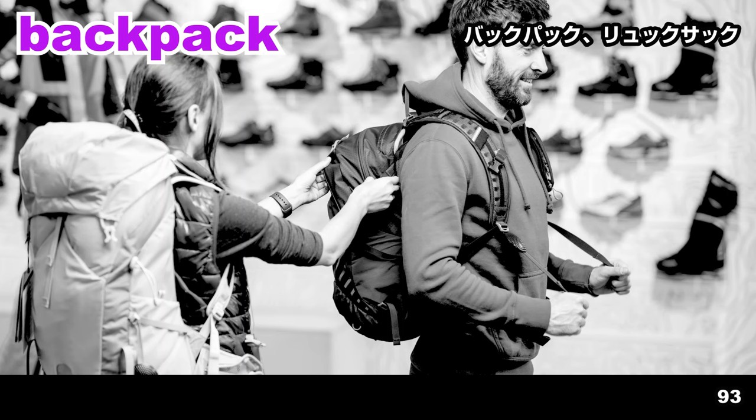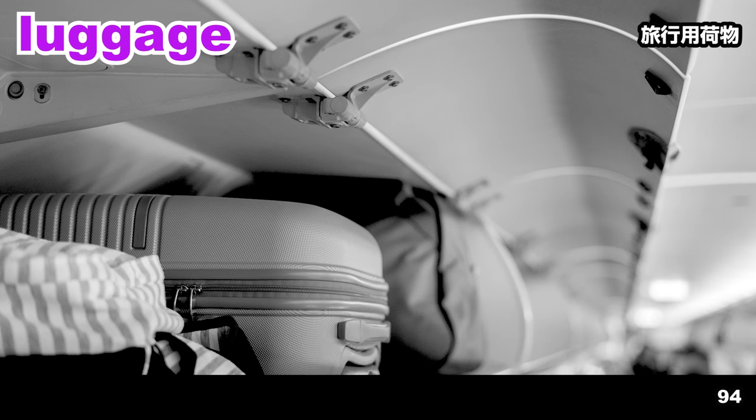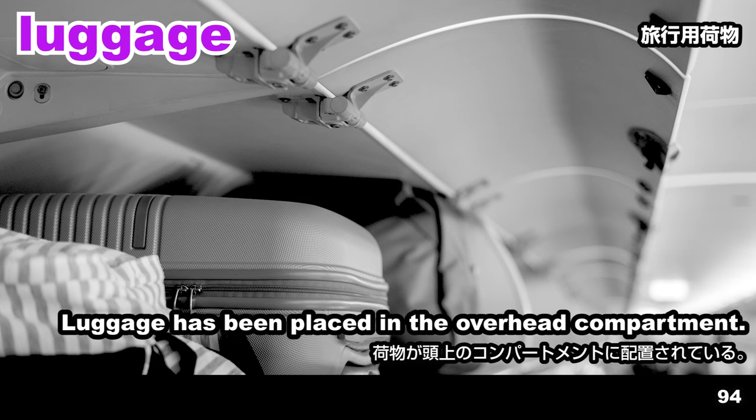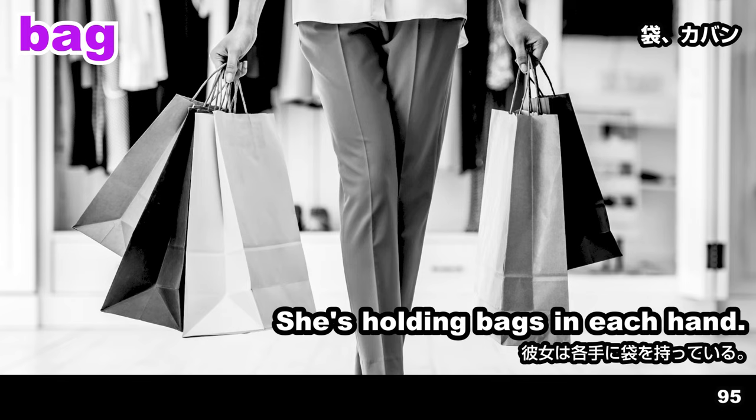Backpack. They're trying on backpacks. Luggage. Luggage has been placed in the overhead compartment. Bag. She's holding bags in each hand.